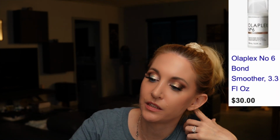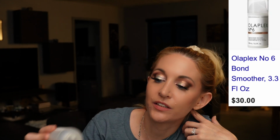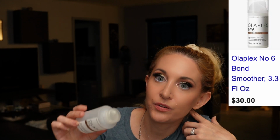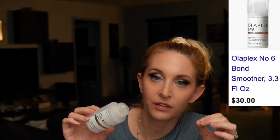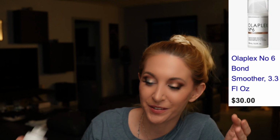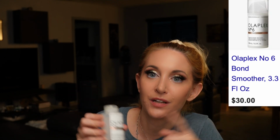The only hair care product I have in here is I finished one of these Olaplex No.6, the Bond Smoother. I use this to get a brush through my hair, and it takes such a tiny amount. I use one tiny little pea-sized dab of this after a shower, just so I can get a brush through my hair without pulling my hair out. And this does such a phenomenal job.